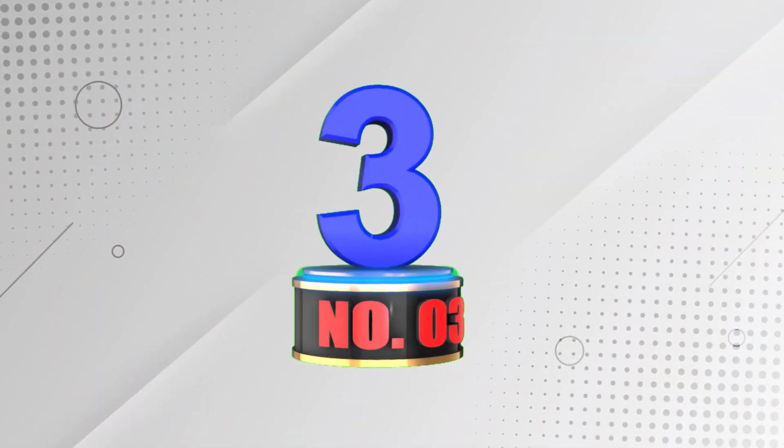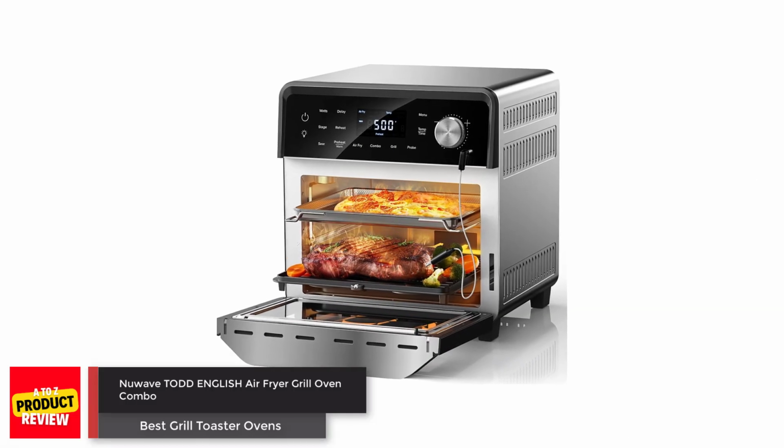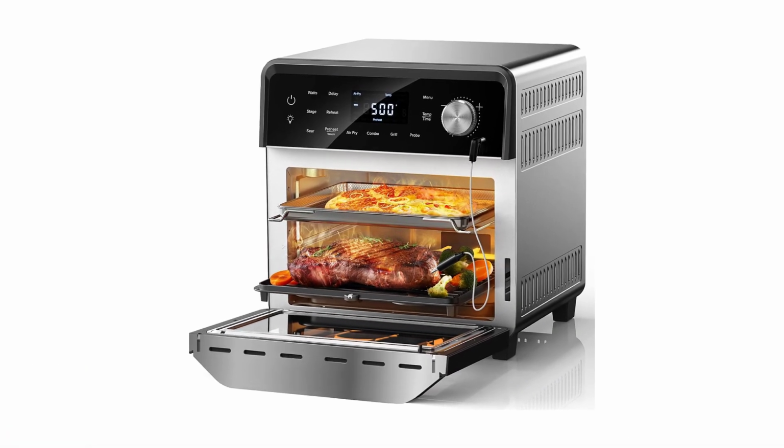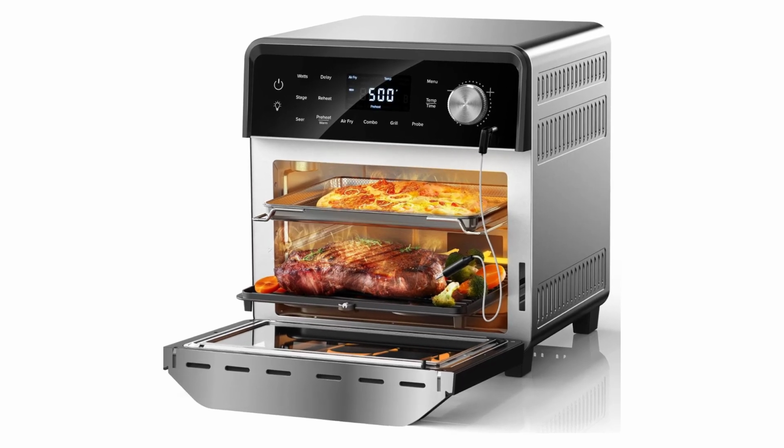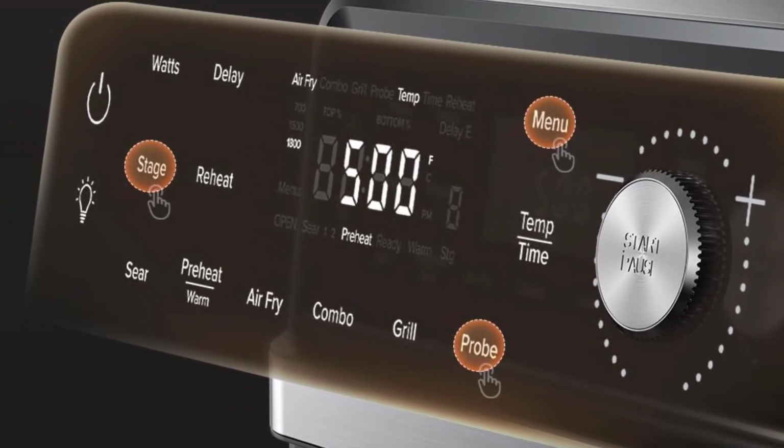Number 3. NoWave Todd English Air Fryer Grill Oven Combo. NoWave Air Fryer Grill is a versatile appliance that allows you to cook using a combination of air frying and grilling techniques. You can customize the top and bottom heaters independently for precise surround cooking.